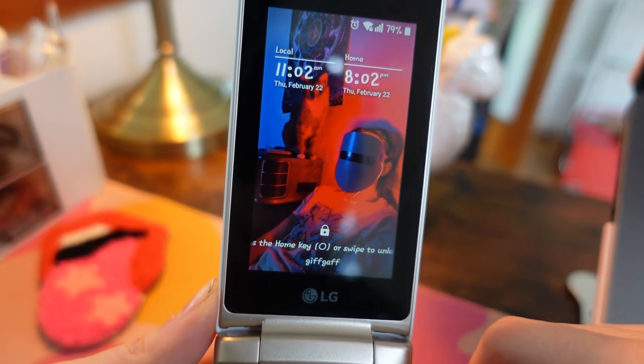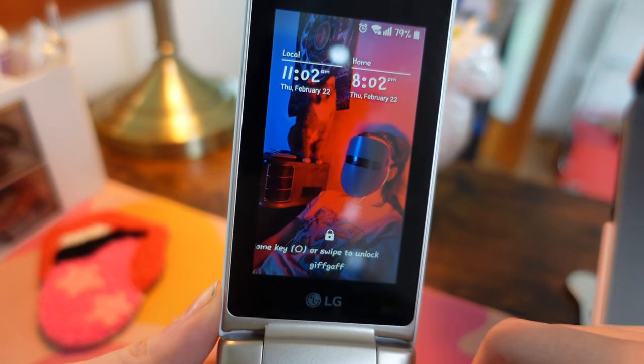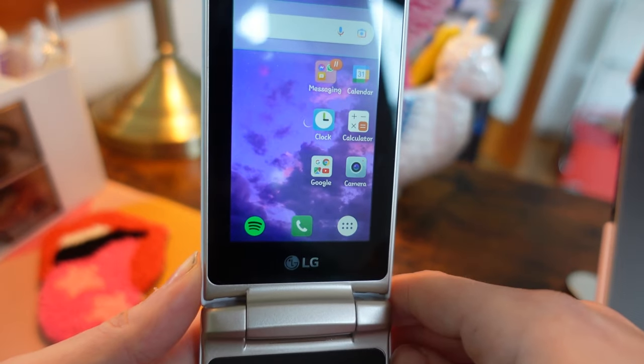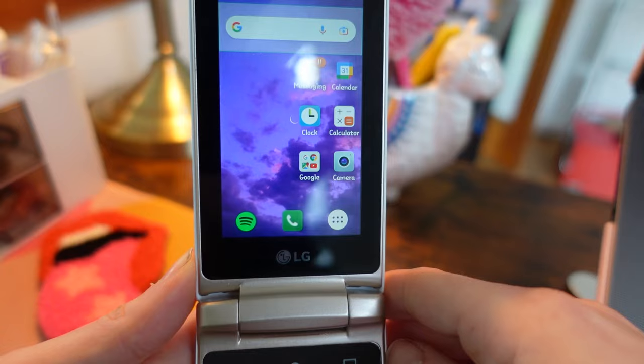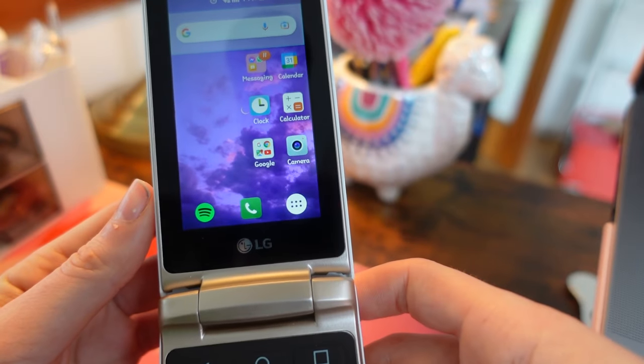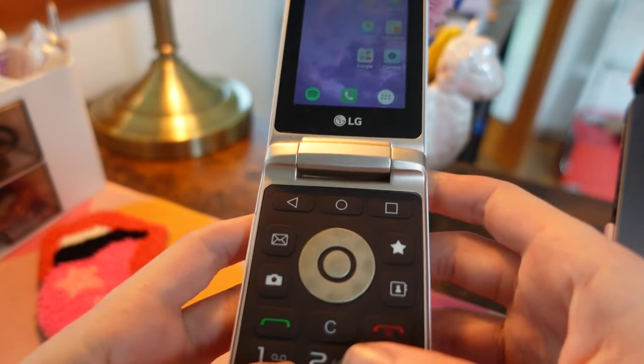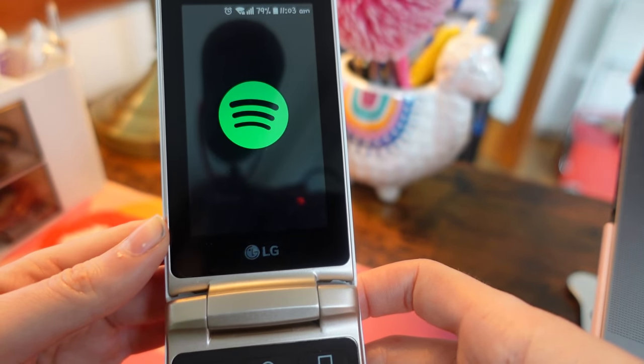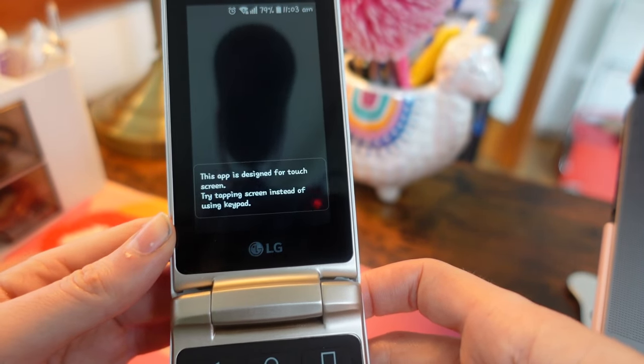Let me show you what I've actually set up on the phone so far. That's me with my little LED mask thing on and Mezcal just like, what is going on? Anyway, so you just swipe it up and put in your passcode. And then I made this cute little background with purple moon. It's very me. So what's cool about this phone is you can type on here, but you can also touchscreen as well. And I have Spotify on here, so when I'm out and about, I can still listen to music.